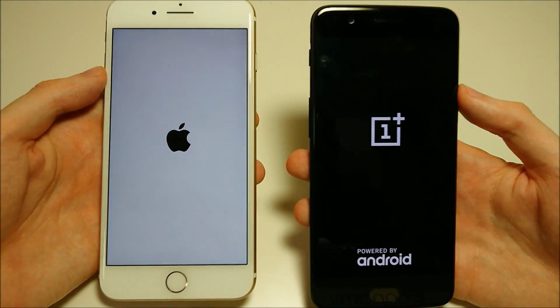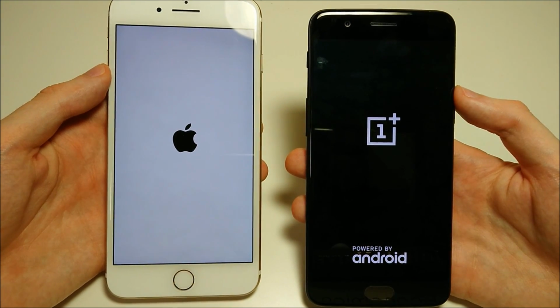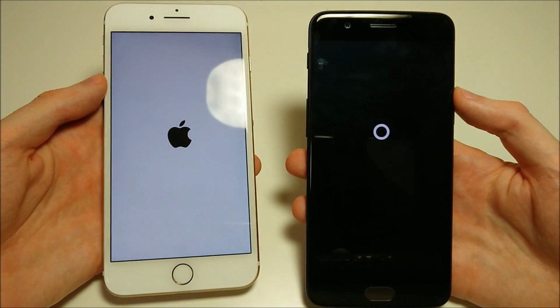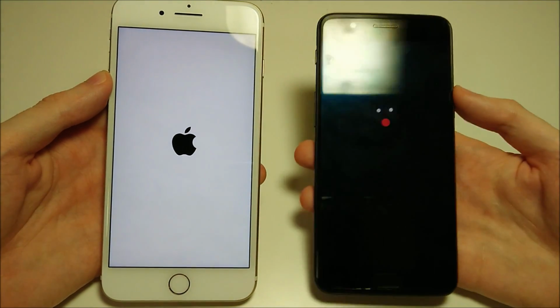Both these phones have 5.5 inch screens, 1080p. Now on the iPhone you have the A11 chipset and 3GB of RAM, whereas on OnePlus you have the Snapdragon 835 and a crazy 8GB of RAM.